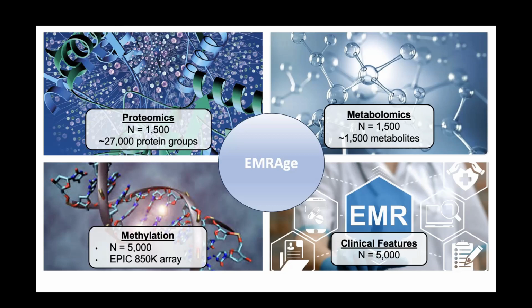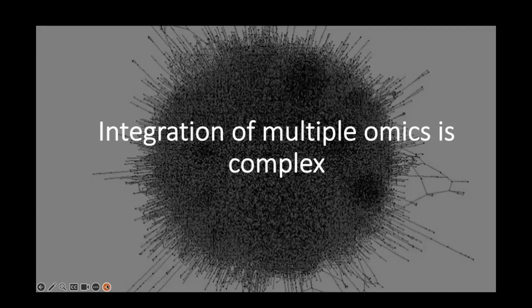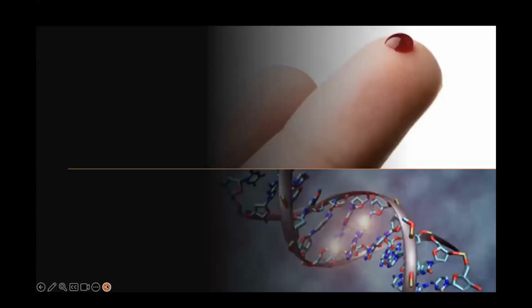But I want to say here, if you look at this framework, the whole goal of what we want to do here is to create our new OMIC age predictive model using proteomics, methylation, metabolomics, and all the other clinical lab features that we have together with EMR age to create our overall OMIC age phenotype. Now, when we do this, I do want to highlight that this is a complex process. And when you start adding other omics, it becomes more and more complex. And this is an area that I think fundamentally it's important for us to understand that we need to go from something that's complex down to something that is simple.